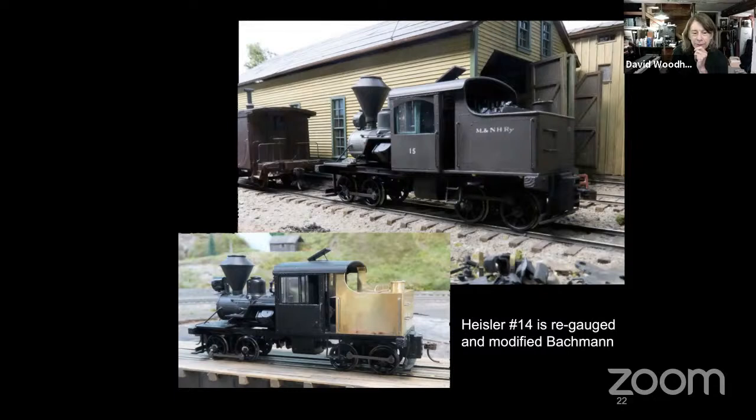So some of these locomotives, these little Heislers, you can find in the Pennsylvania Logging Series books, very similar to this, except that I really wanted this curve to the tank and this little curve above the windows that the slightly later Heislers had. It's like starting about 1905, I guess.